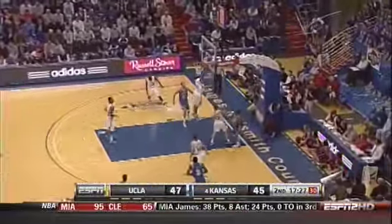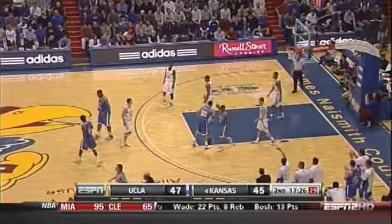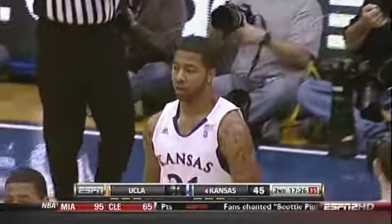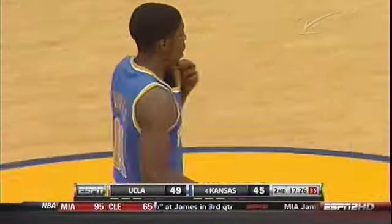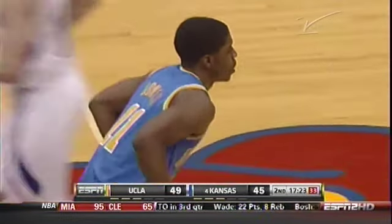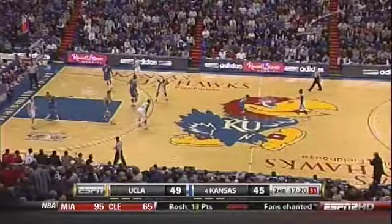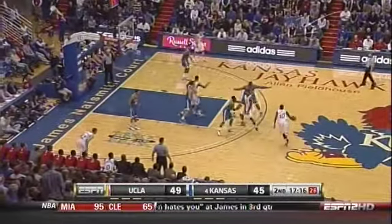Jones trying to break down Morningstar, and the block. And they'll say goaltending. Zeke Jones brings you that Chicago toughness. What you love about this kid, nobody recruited him when he was in high school. He went to junior college, passed on a couple of mid-major opportunities, living the dream as UCLA's point guard, and coming out of nowhere.